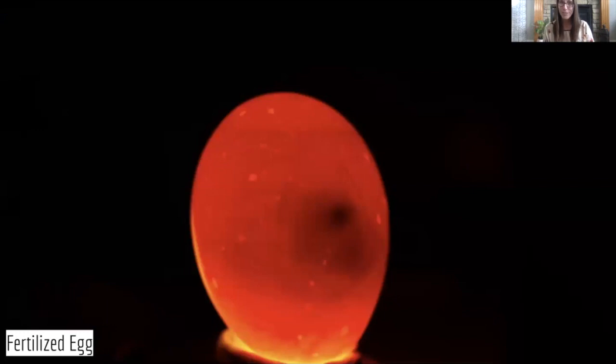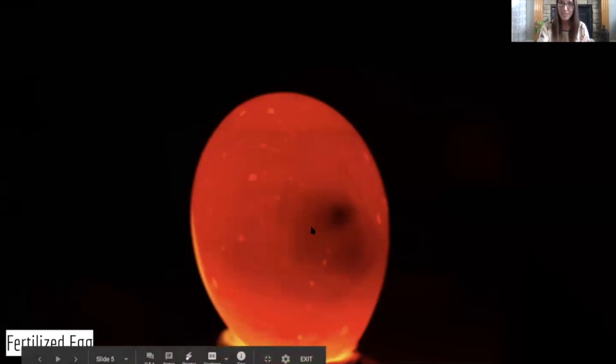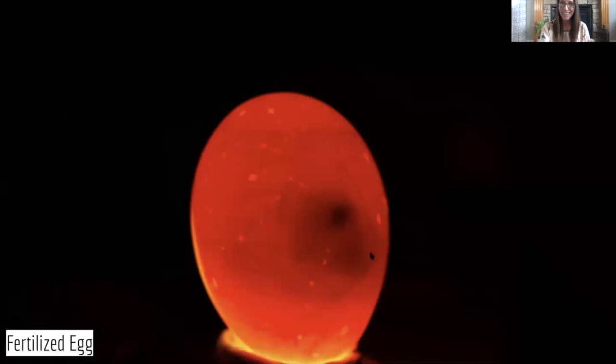Here's another picture. This one's a little bit stronger. You can see the veins better. You can see the shape of the chicken. You can see the little chick's body stretching around. Maybe its tail feathers emerging here. And again, the blood vessels supporting and keeping that life. And this is the eye.